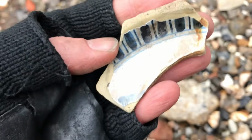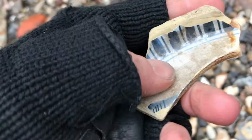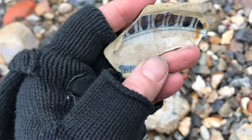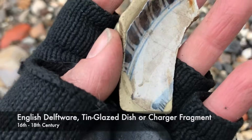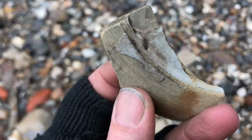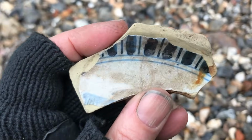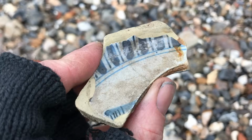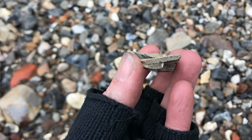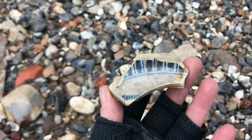Look at this. Beautiful tin glazed ware, so that would have been some sort of bowl. But there, a really nice glimpse of what the decoration would have been. And I think probably 18th century with that one, maybe 17th, but very nice piece. Awkward to keep because it's not flat, obviously, but very nice. Coming home with me.